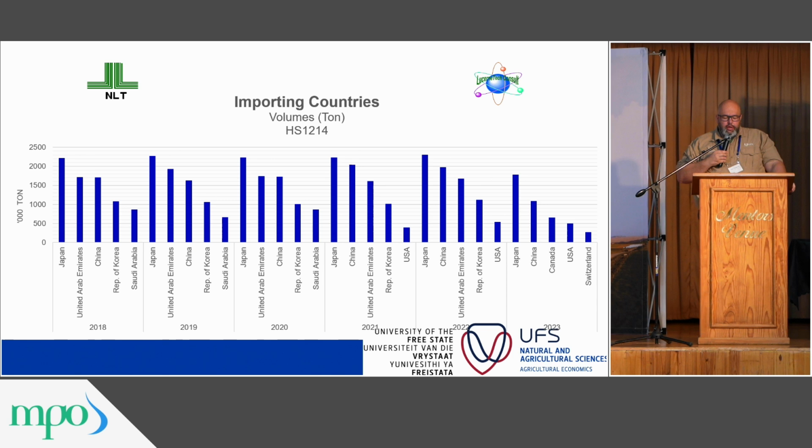Importing countries of lucerne in the world are primarily, once again, the Far East and Middle East, those countries with a high demand for milk products, which import a lot of hay. So on the marketing side, the contribution that we make is that we want to obtain new markets for our products, and that is why we can see that Japan is a new market for us that we did not yet investigate.